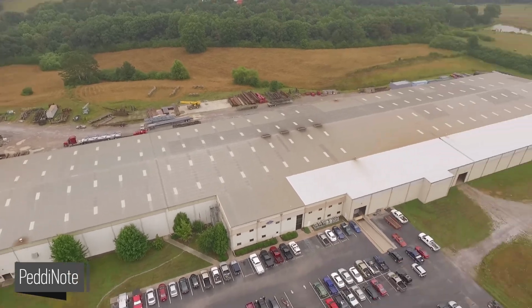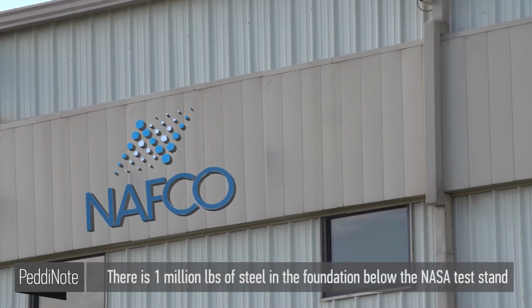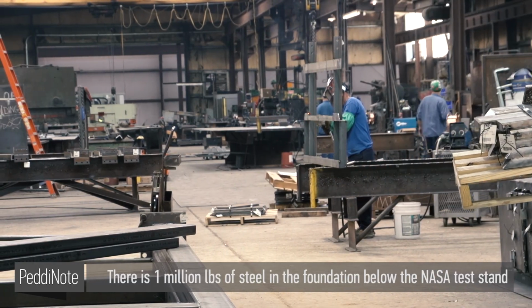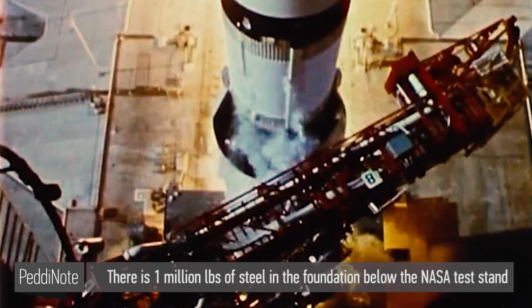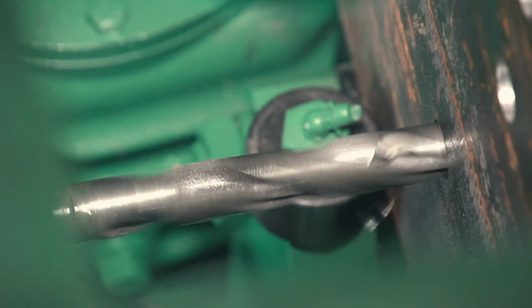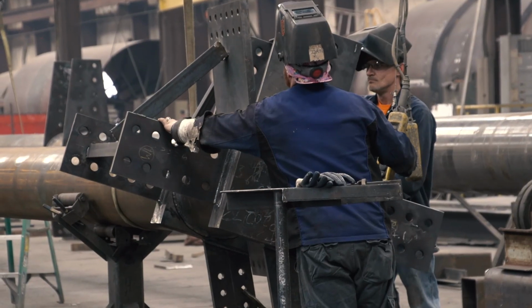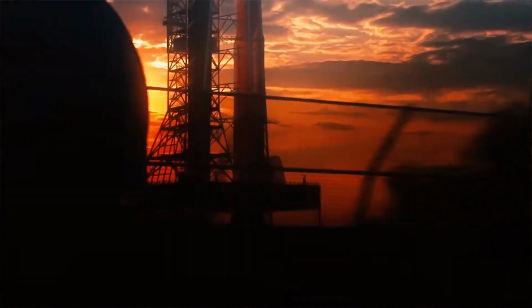How important was this project to you and North Alabama Fabricating Company? Well, it was very important to us. We do a lot of regular projects all across the country, government projects, commercial, industrial projects, but when the name NASA is associated with a project, that's a big deal. That's one of the most well-known names in all the world, and we definitely are proud to be a part of that, and seeing us trying to go to Mars based on something we've built is an amazing accomplishment and honor to us.